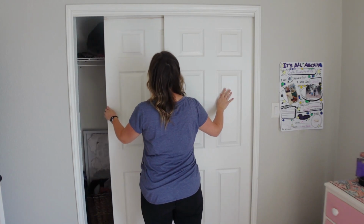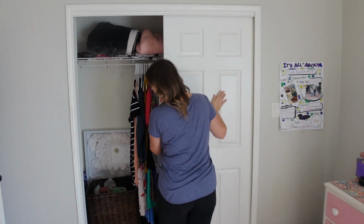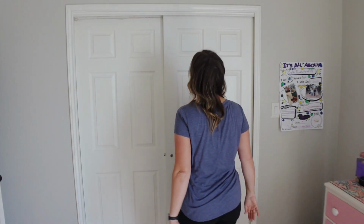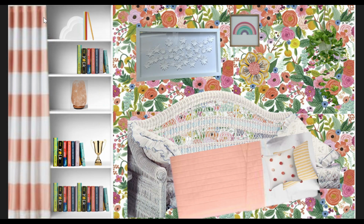She hates them because she can't access all of her closet at one time, so we're going to be changing those to where they can open out at the same time. And for her room, we didn't even have to go to Pinterest. She had a vision and she knew exactly what she wanted. So this is her room.